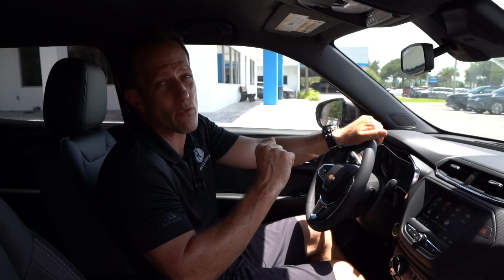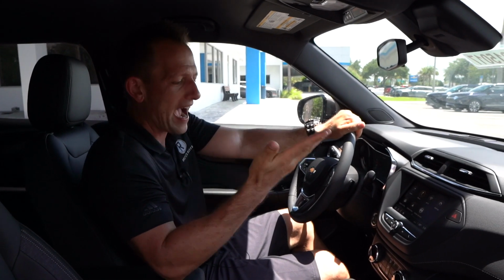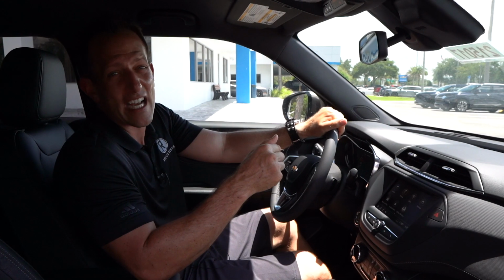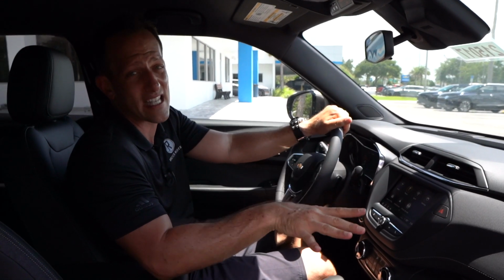I forgot to mention the MPGs, 29 in the city, 33 on the highway with that 1.3 liter, 155 horsepower inline 3 turbocharged engine. I know you're saying, well, Joe, I need a smaller SUV, small subcompact SUV. This one seems to check off some boxes for me. How much is it? MSRP right around $26,700.